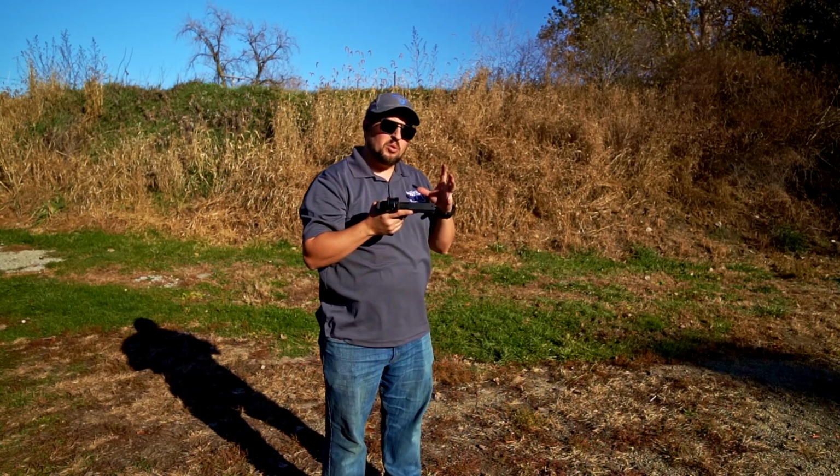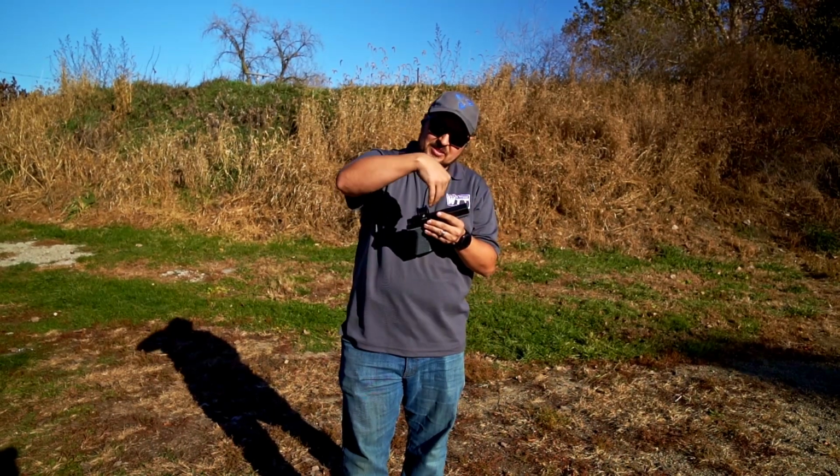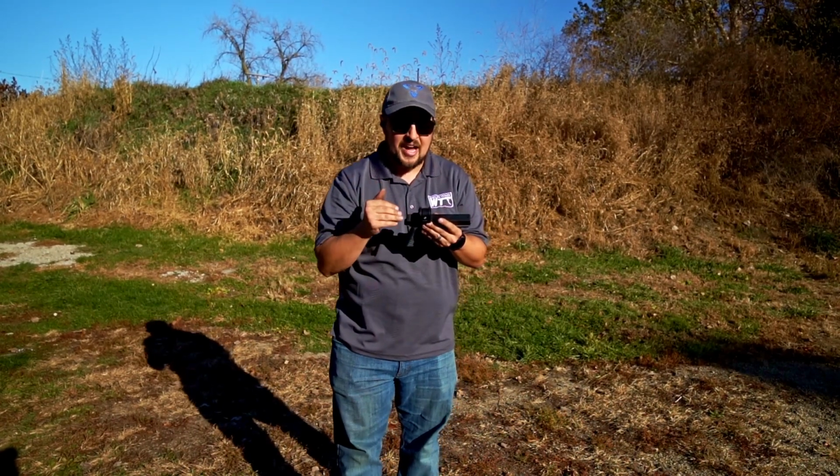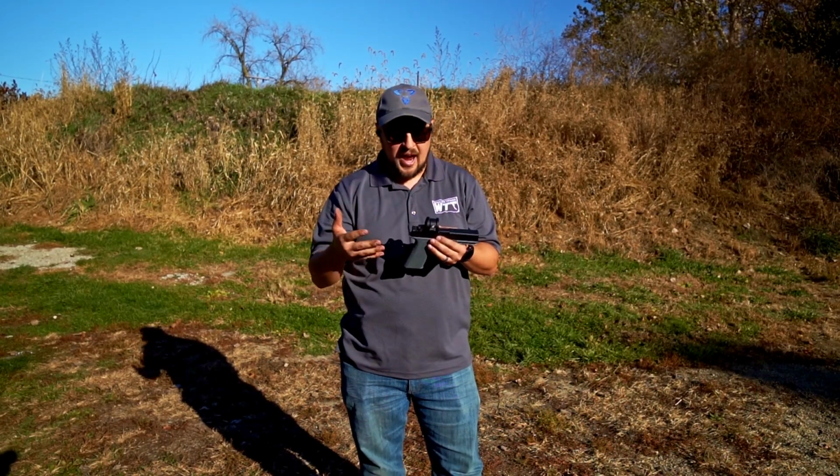Perfect. Go ahead and go up and we'll drop it on some pea gravel next. Now, pea gravel is not going to be the worst. My biggest concern with pea gravel is if something gets in to actually get to the glass. Now, that's something that the newer contained optics won't have that issue.